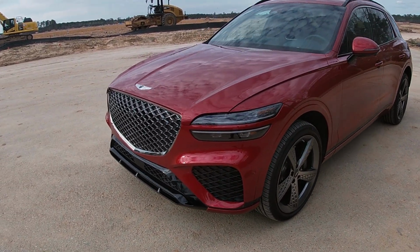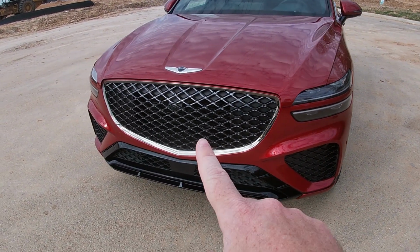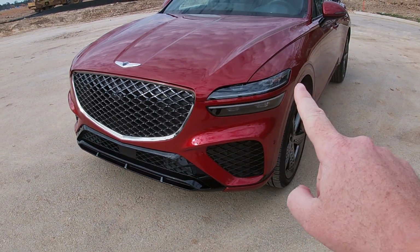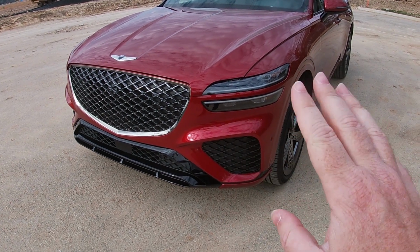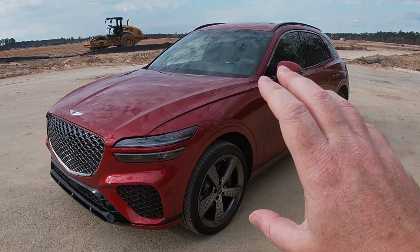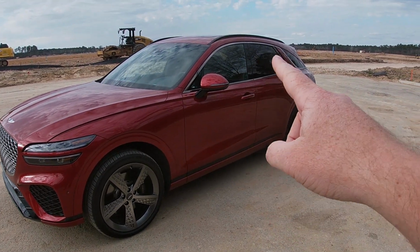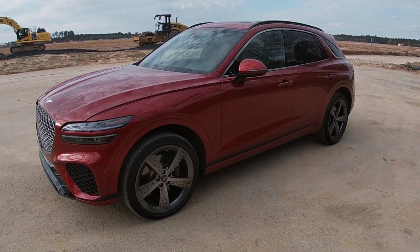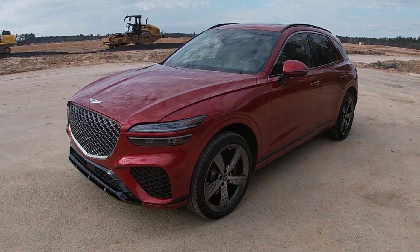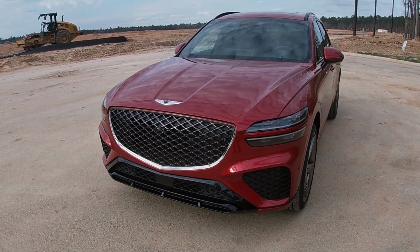Like, for example, at the front of it, I see Genesis's twist on a modern Bentley. The giant chrome-laced grille, the design of the front bumper along the bottom, even down to the design of the headlights. Although they're not circular like you'd find on a Bentley, they still have that Bentley-esque look to it. If you look at it from the side, it has the silhouette of a Porsche Macan. And if you look at it straight on from the back, it has remnants of Audi's Q series SUVs. So again, in their attempt to be much more unique, it seems like they've drawn inspiration from some really high-end places.